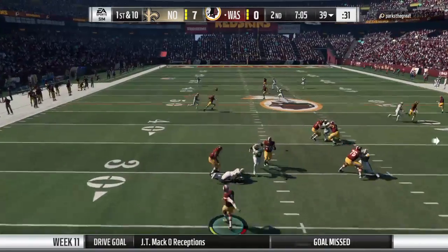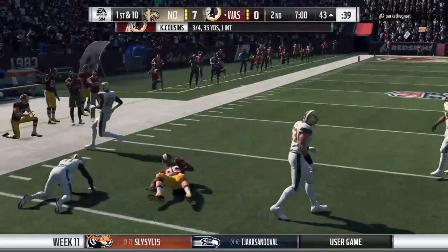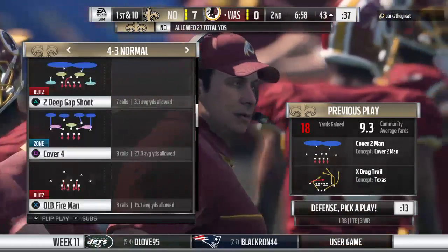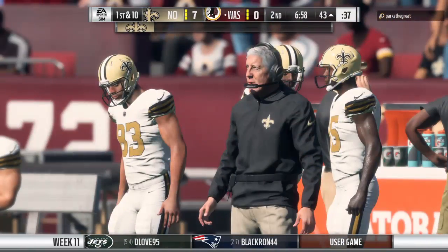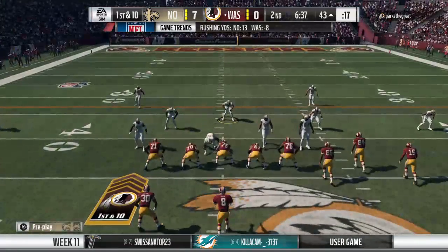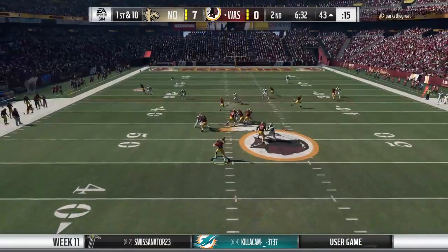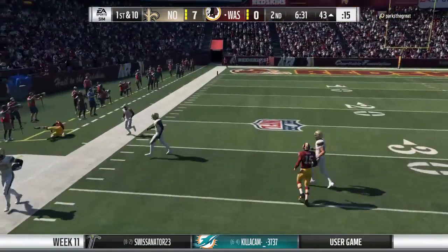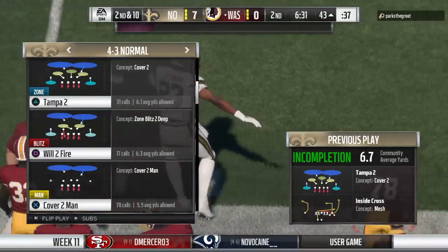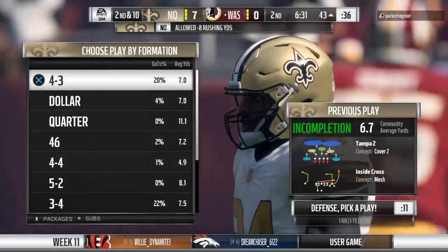Trying to shake off the interception, he'll look to throw. This one complete to Jordan Reed. And taking it across midfield and inside the 45. He got 18 yards out of that one, and it gets him a new set of downs. Cousins on first down. And that is intercepted. Or was it? Wait, they'll say no. No interception. He did not keep the feet in bounds, apparently. So that's just going to be an incompletion.